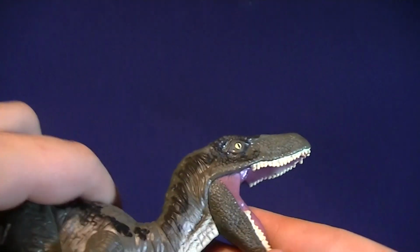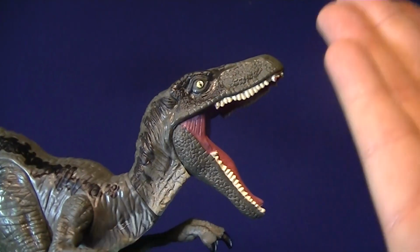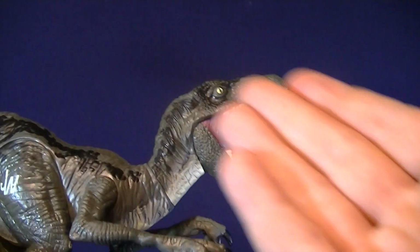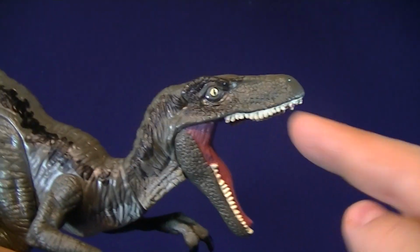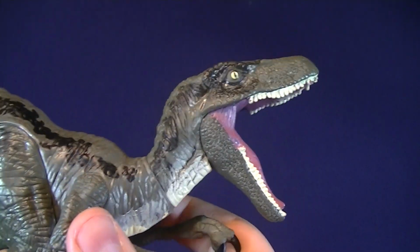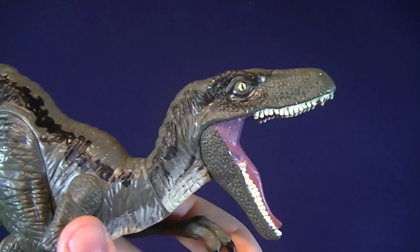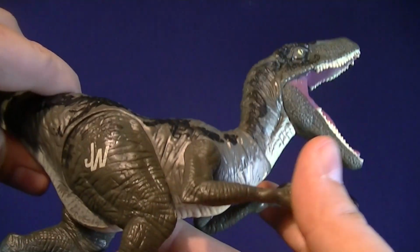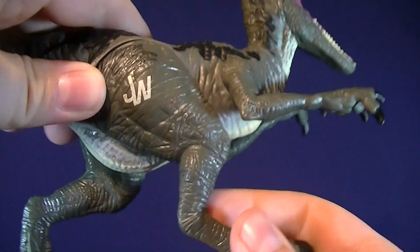Overall, very raptor looking, although I don't know if it's just me, but does this snout look freaking huge on these guys? I'm going to call this a beak, and in the film it didn't seem like it was quite this elongated. If I get some of my older raptor figures out, you'll notice the same thing going on. It's not a major deal, but it just seems a little bit over-exaggerated. And then you've also got the Jurassic World logo right here on the back of her thigh.